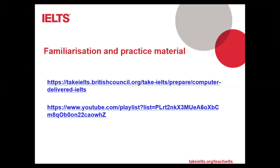Ian says, the problem with CD test is material, unlike the paper-based test where there's a lot of stuff. That's a fair point. There'll be more coming, more is being developed as we speak. As it's fairly new, we're still catching up, but there's still quite a lot out there available.